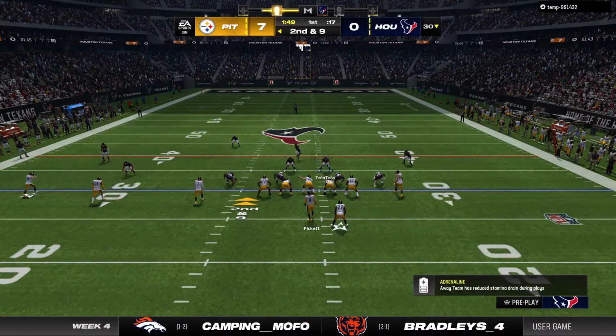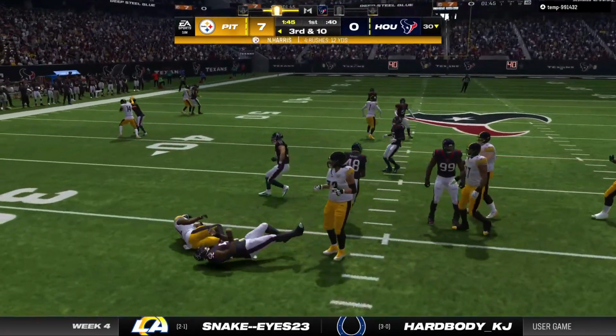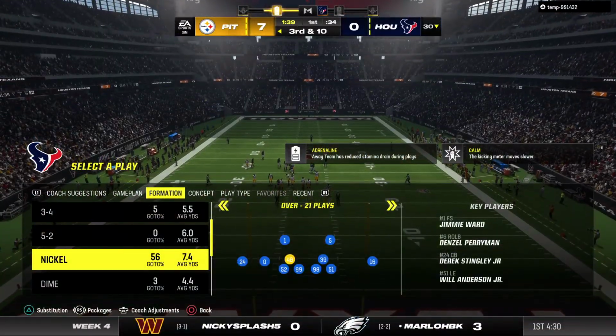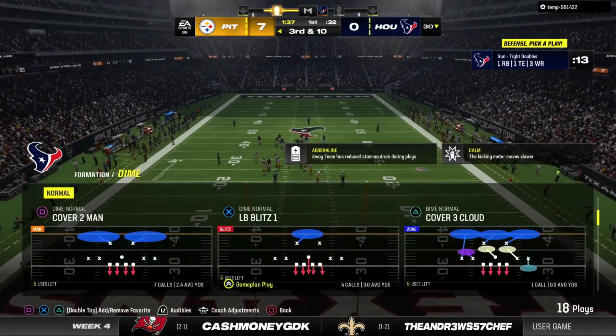Ball on the 30 now. Here's a 2nd down and 9. A run with Harris out of the shotgun. And this may be a carbon copy as he'll again be stopped right at the line of scrimmage. Officially nothing on that one, no gain, so they're left with still 10 to go on 3rd down.